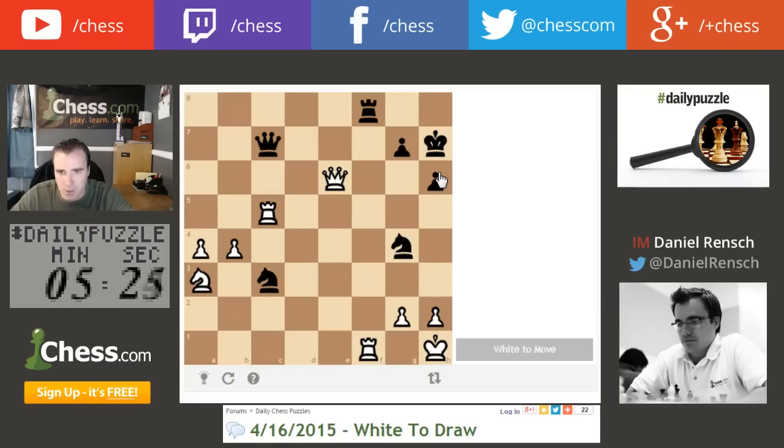Tempo moves are not putting me on the right track here. I have to find some way to deal with the double threat of mate. I'd like to play queen e4 check, but the knight guards it. There's no chance of stalemate here, because I have too many moves to make. I have pawns and knights, so I have to find something more creative when it comes to drawing this position that is not a stalemate. And I don't know what that is. That's for Sheezy.